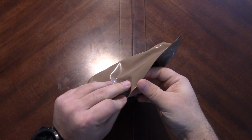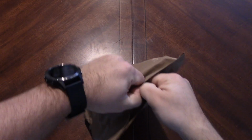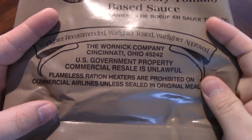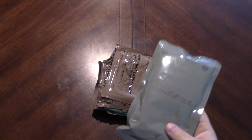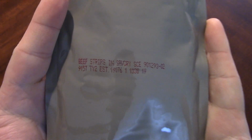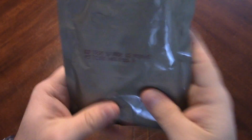This was one of those ones I wasn't quite sure I was gonna get anytime soon, along with the video that we did last week on, oh wow, I'm totally blanking, beef goulash. These both came from Lithuania. I mean, literally, these are packaged in my home state. They're packaged down south in Cincinnati, somehow went to Lithuania, and now made it all the way back home. But I couldn't find these. Sometimes it's kind of hard to get new rations, but these were from 2019, so very cool to get them. Here's our beef strips in a savory sauce.